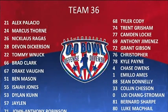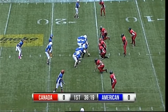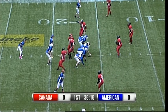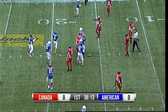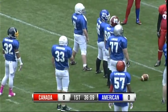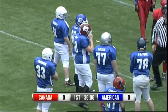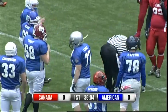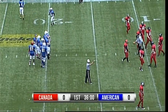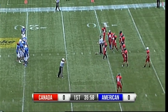Split gun look again. Chase Owens. Oh, wow. All 5 Canadian players along the front line jumped. And they were pointing at the all 4 American team. Well, definitely encroachment, and that might be enough for the first down, and it will be an automatic first down.